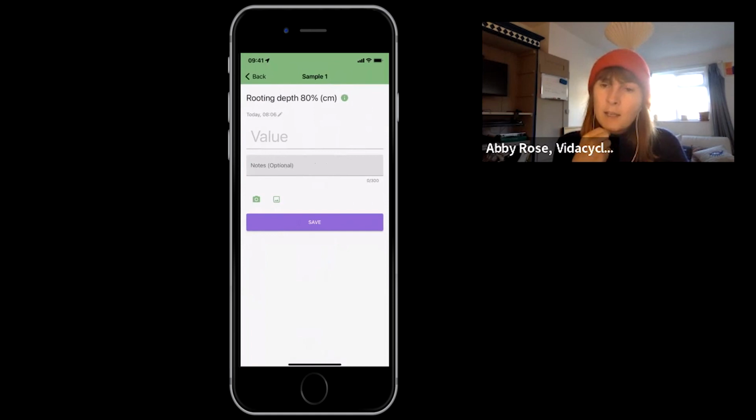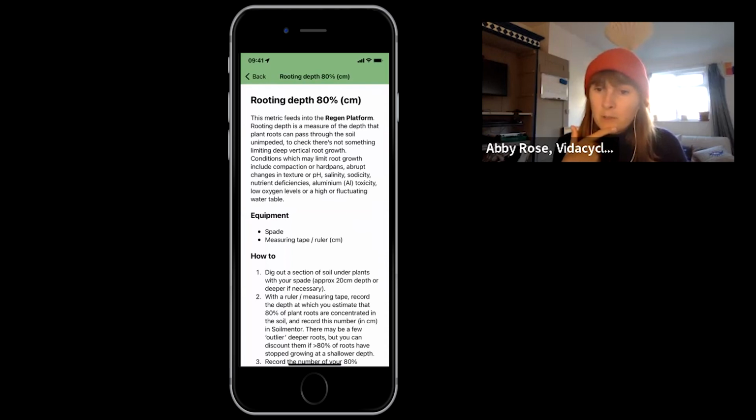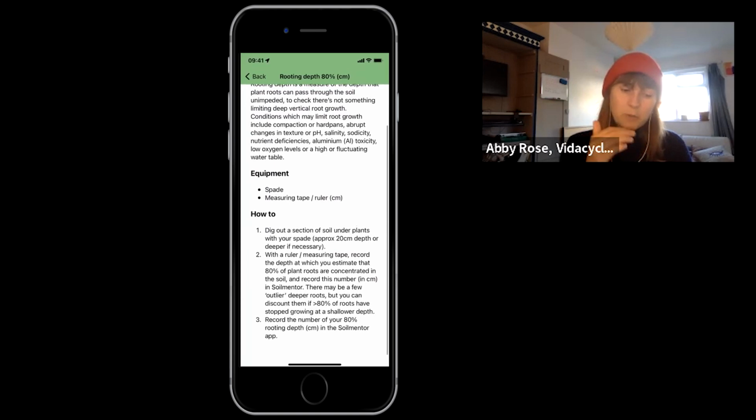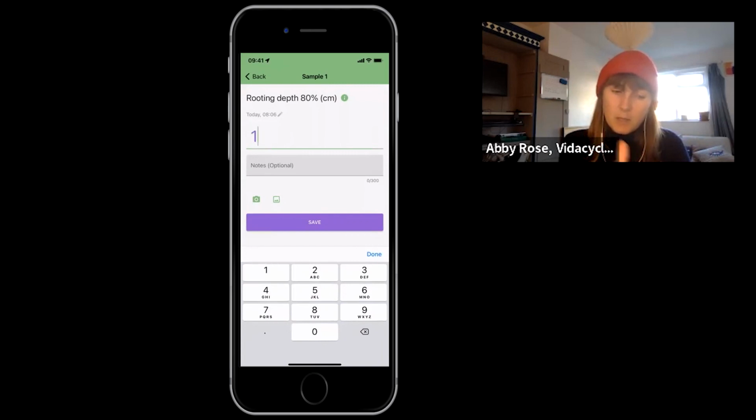So one thing I just wanted to highlight is I showed you the description of how to do the test before on the website, but actually that description is in the app with you in the field. So next to where it says rooting depth 80%, there's that little green I button. If you click on that, it brings up all that information I just showed you. So if you were in doubt or you wanted to recheck on anything, again, this is all written by Nicole and her team. Here it says, dig out a section with a ruler, judge the 80% of roots and record that number in the app. So let's say we've got maybe to 15 centimeters, we've got 80%.